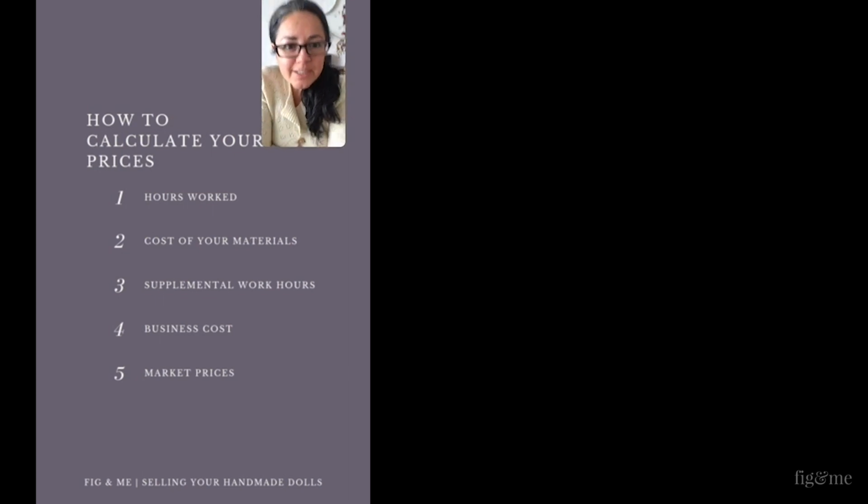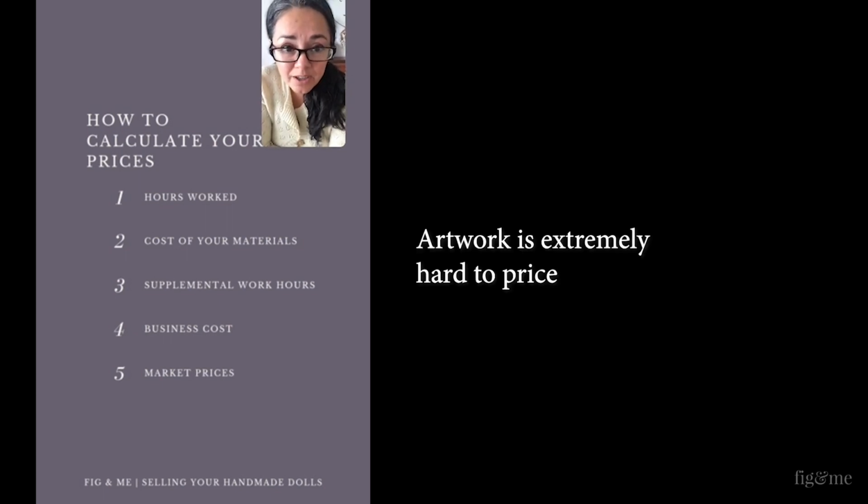There are different formulas to price your handmade items. Most of them, in my opinion, don't really apply to dolls, especially natural fiber art dolls, because they are just so time intensive. If you are making simpler dolls, if your dolls are more Waldorf inspired, those pricing formulas might be more close to what you can charge for your work. But if you're starting to do needle felting, or if you make very elaborate outfits, the number of hours that you work on a doll is going to skyrocket.